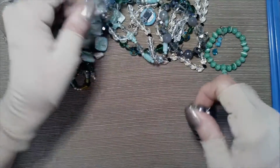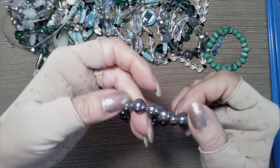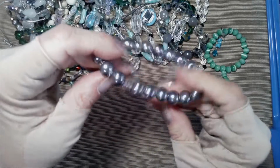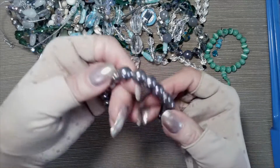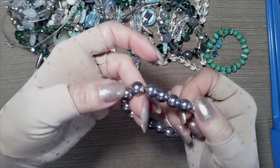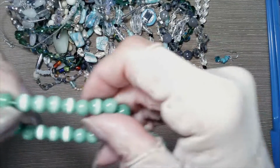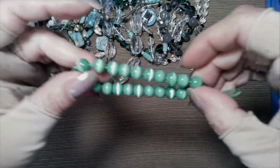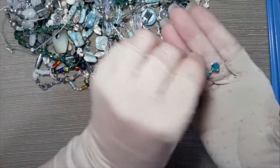And here we have a little stretch bracelet coming out with, might have to look at that closer. These are very cold, glass, pearl covered glass, kind of a gunmetal gray. Very pretty. And then it has the spacings of rondelles in between. Nice. Here is a stone cat eye bracelet. Green. Also very stretch. Also very pretty. Have a lone earring coming out. We'll set him to the side.